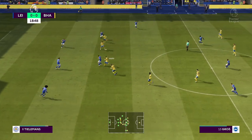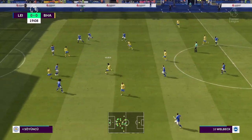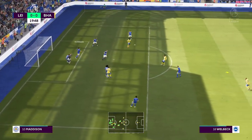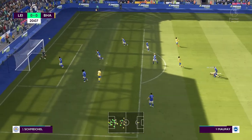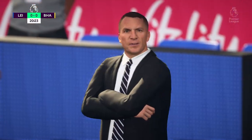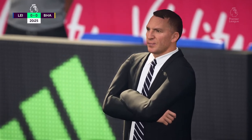Soyuncu. Another successful intervention, winning the ball back. And that puts him in position. And he's outdone himself. Wonderful save there. No two ways about it. A wild, wild attempt. Well, it's so hard to get this right, and he just couldn't adjust his body quickly enough.